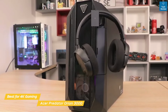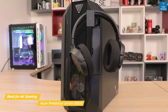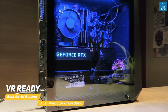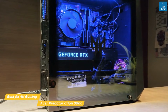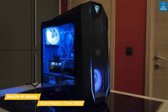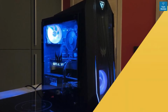Not only will this desktop eat high framerate 1080p performance for breakfast, it's no slouch at 4K either, with many recent titles hitting and maintaining 60fps at a high resolution. This PC is also VR ready, and if you own a VR device, you can be sure that graphically demanding VR titles, like Half-Life, will run superbly on the Predator Orion 3000. If you're looking for a powerful 4K gaming PC that's compact enough to actually sit on your desktop and is VR ready, the Acer Predator Orion 3000 is a very good choice for you.